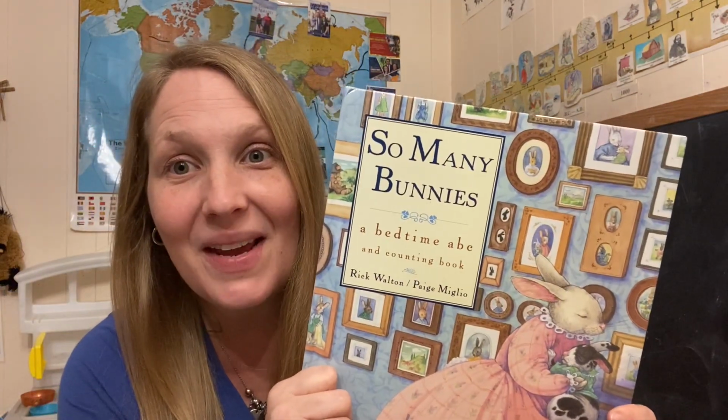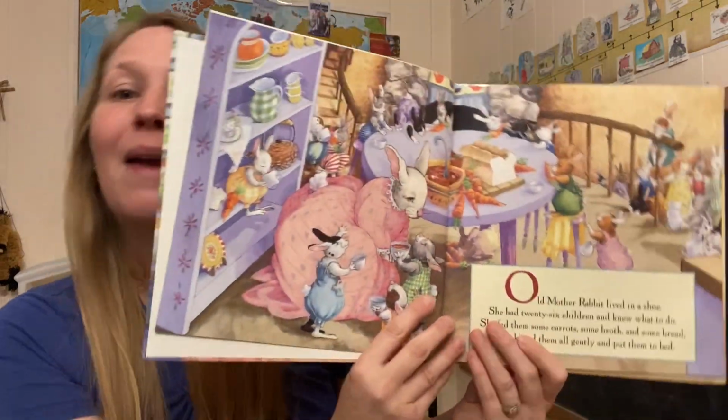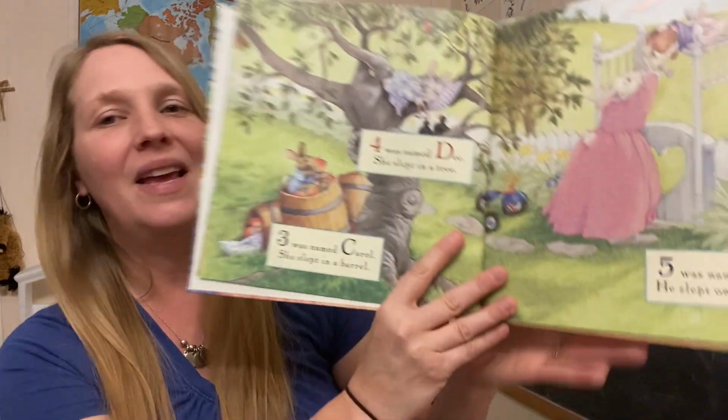This one is brand new to me. I had not seen it before and I absolutely love it. So Many Bunnies, Bedtime ABC. It's going to be perfect. This mama has 26 babies. Each one has a different letter of the alphabet for its name. And then that's also where they sleep. It kind of rhymes together.